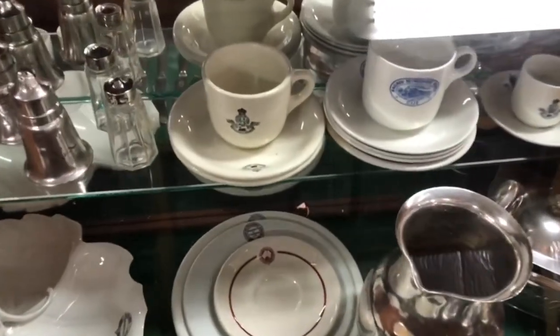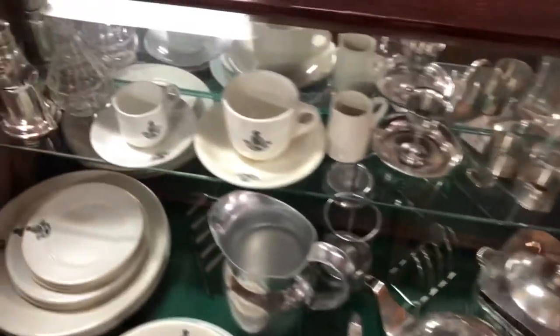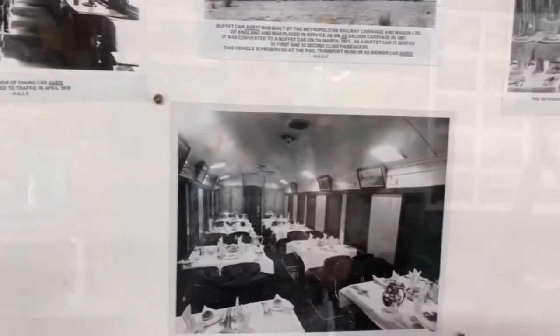Those cups that didn't crack. Kalgoorlie Express dining car. Is that the one I took the photo of? I think it is, but from a different angle. The Coronation 53 menu.